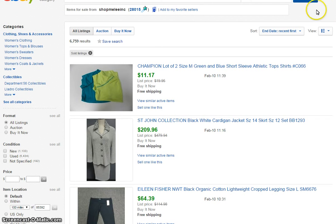But if you search stores, if you don't know how to do it, oh darn it, I didn't get the screen. Right up here, next to the search bar, there's a little thing that says advanced, and you click on that, and then over on the side menu you'll see look for stores, and then you type in a name. If you just type in Melee, it'll be the first one that pops up.